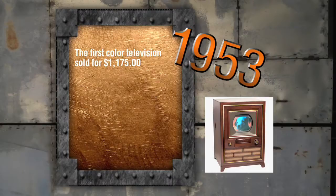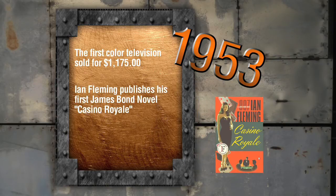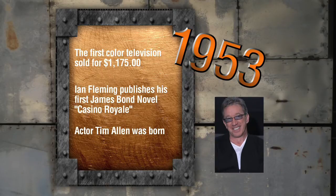In 1953, the first color television sets appear, selling for $1,175. Ian Fleming publishes his first James Bond novel, Casino Royale, and actor Tim Allen was born.